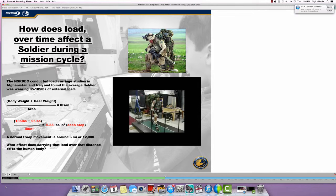Now, a normal troop movement is approximately 6 miles in the span of a day beginning to end. You're looking at about 12,000 steps. So take that 5.83 pounds per square inch over 12,000 steps, and you start to see where we're using an easy equation to try to figure out how the soldier is reacting to that load and what that load will do over time.